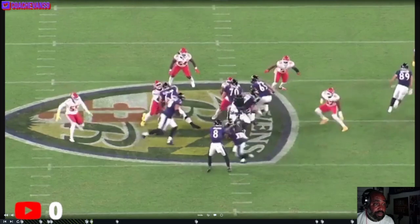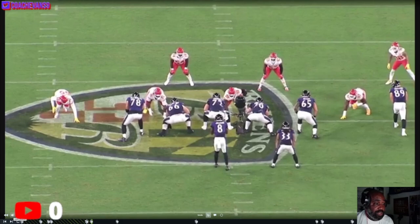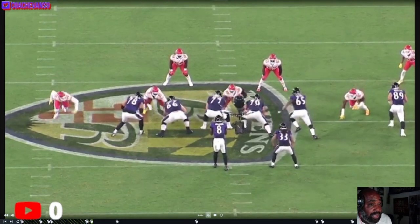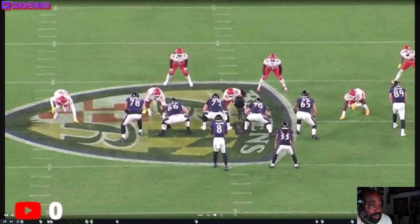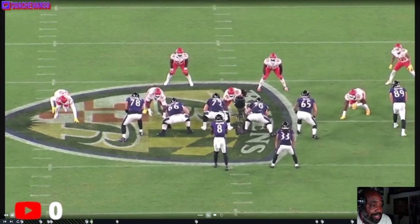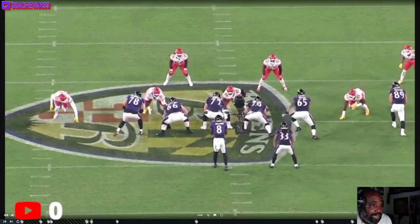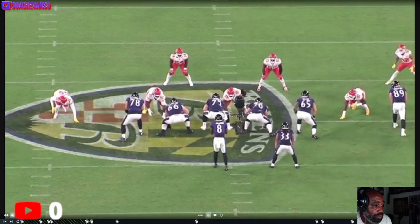All right. Oh, this is a little something different. So this may be like a little buck sweep type deal. Or just pull the uncovered guy. It's athletic by you, Bozeman. Snap and pull. A lot of centers can't do that. It's athletic right there. Oh, a little different. Okay, a little nuance. I see you, G-Ro.